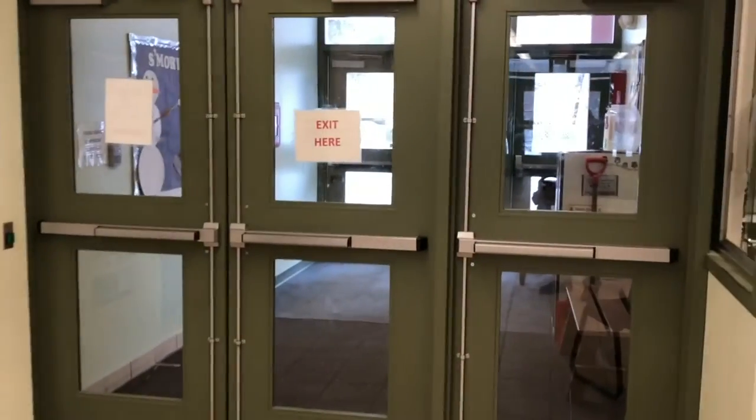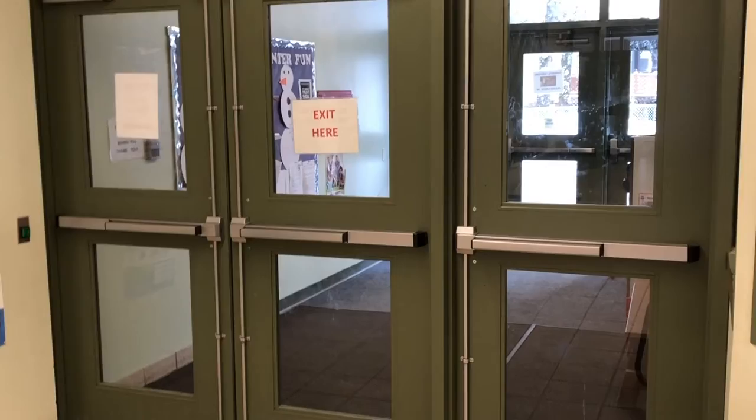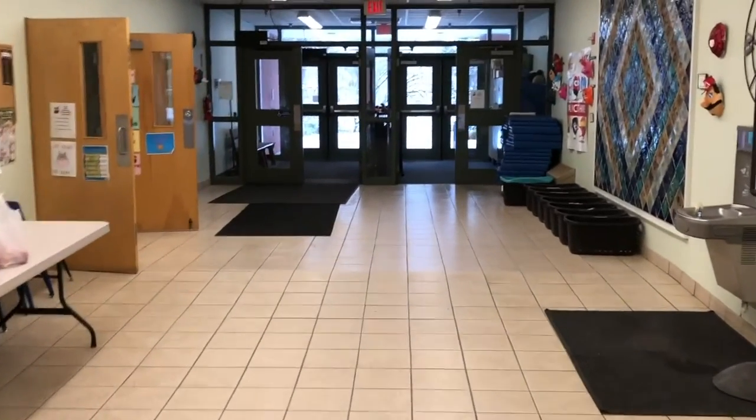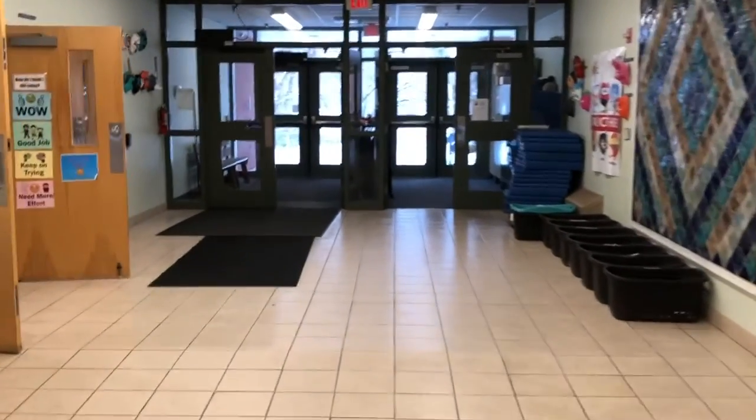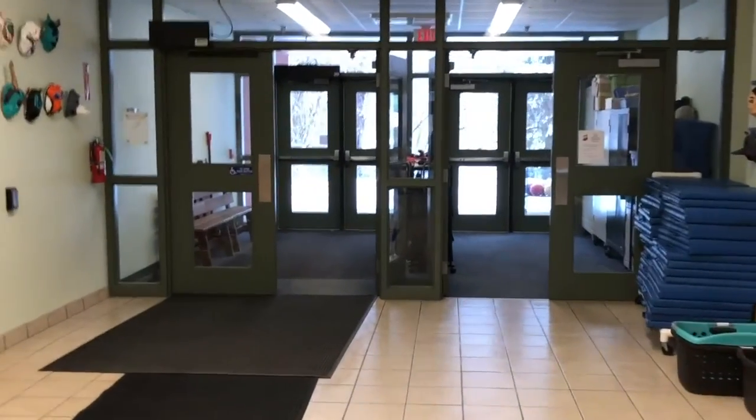So all of our traffic for the day comes through this opening vestibule here. Those outer doors are unlocked, but these inner doors are controlled by a switch here in the front office. So it's a pretty secure little elementary school here. And then we have this rather nice large lobby area with a vestibule across the other side. We use those doors as an egress, but visitors do not come through those doors.